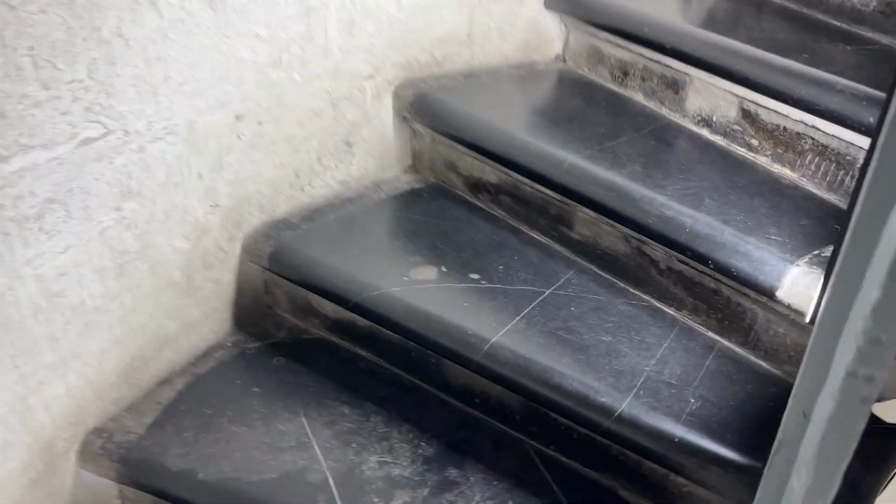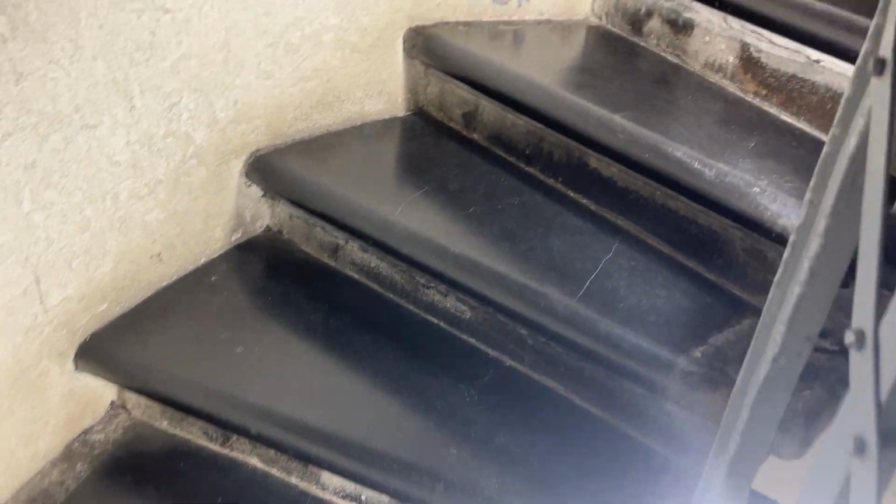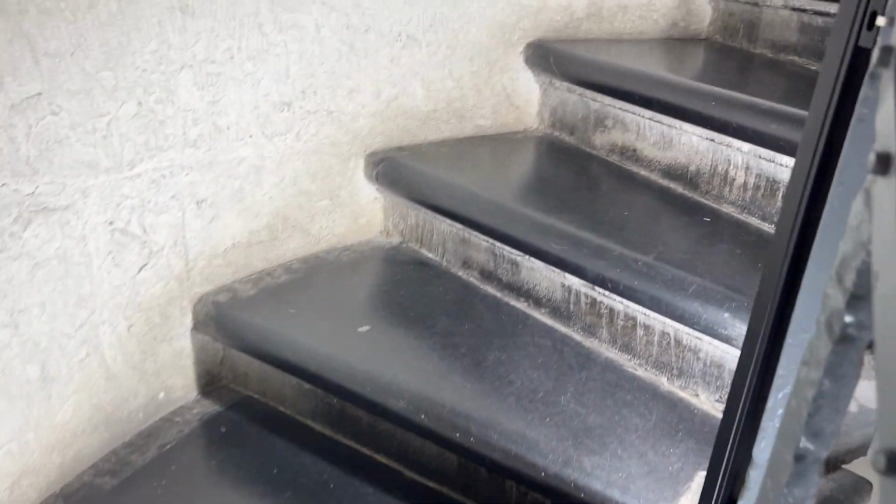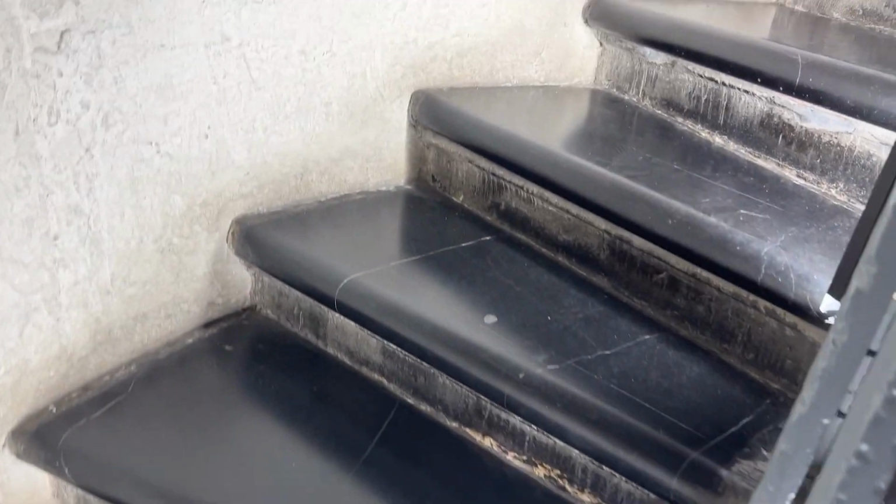we still got a ways to go. I can see these stairs getting noticeably thinner now. So less room for people to pass going up and down. But I think we're about there. This actually doesn't feel too bad. I think my legs must be strong now.